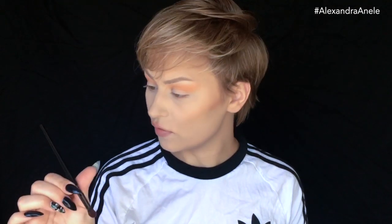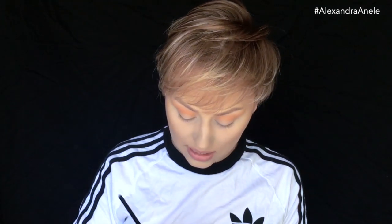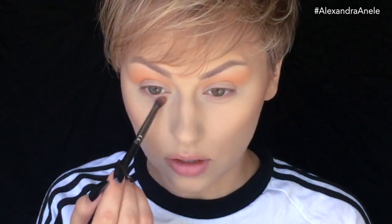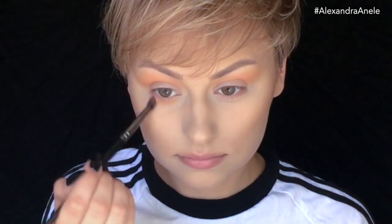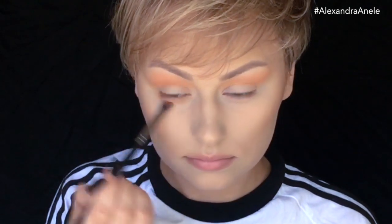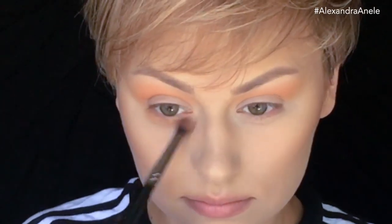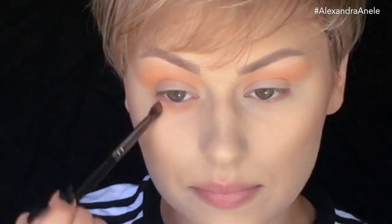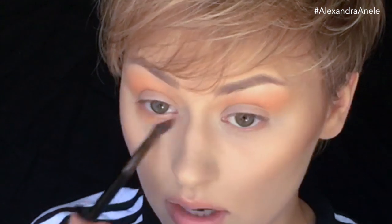I'm gonna go in with this new Morphe brush. It's the E17. E17, that means that's from the Elite collection, right? I don't actually know, but these brushes are amazing. I love them so much. They're so soft and incredible and they feel like such good quality. I highly recommend them. Anyway, this is the E17. So I'm gonna go back into Antique and blow out my lower lash line. And same kind of thing, I wanna blend into the other color, so I'm blowing it out.